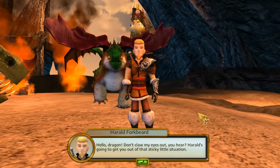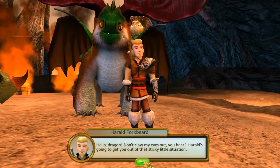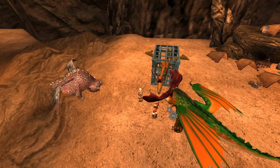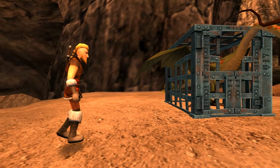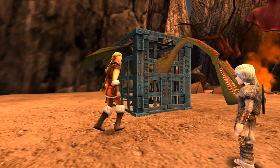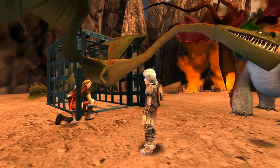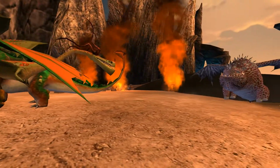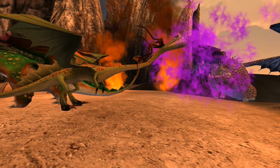We're here. Hello, dragon. Don't claw my eyes out, you hear? Harold is going to get you out of this sticky situation. Let's see how the dragons react to him. I feel like dragons have a really good sense of people. You did it! Oh my goodness, thank goodness. Oh, you just walked straight through Uproar. Wow.